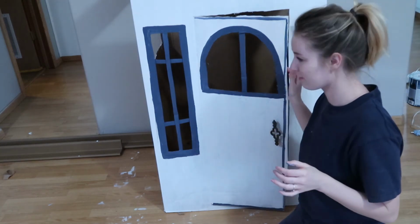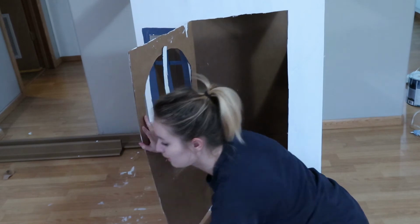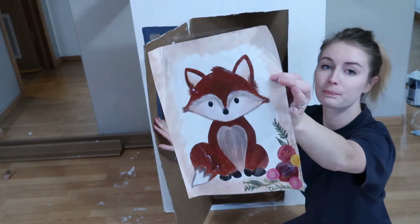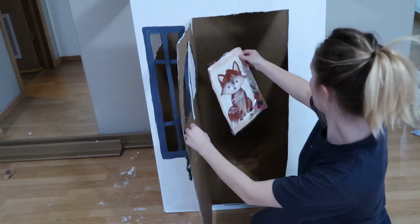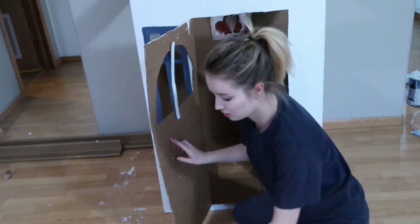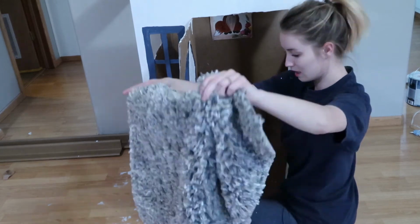I just wanted to put a couple of things inside before she wakes up. So I have this little painting that I did that I probably won't be using for anything. So I wanted to put that. She's always loved my paintings. She loves to look at them. But then I have her rug because it's not very cozy in there.